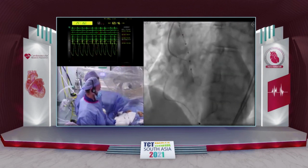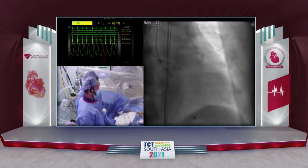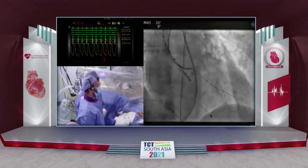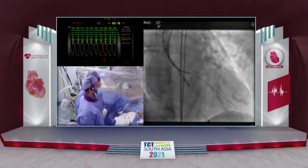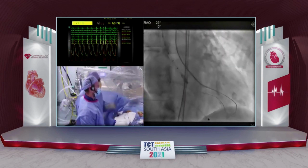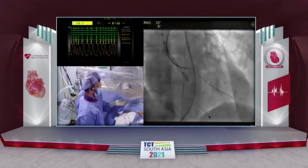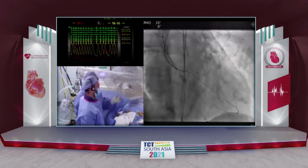Next image. So that's this cross, and you can see that, play that back. You can see that it was very difficult actually to cross the annulus even with the 5 French. So I tried with the AL1 catheter and it was impossible to do it. Took a JR4 diagnostic catheter and I was able to just about cross it.